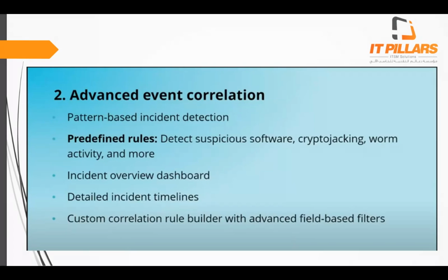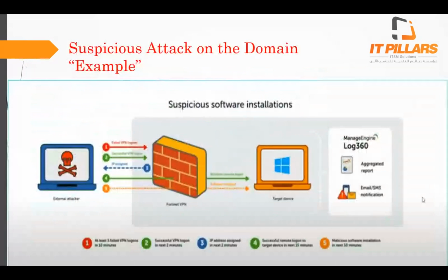Rules have been configured previously in order to detect suspicious software, cryptojacking, war activity, and so on. And the dashboards that we have been seeing before, like the incident overview dashboard and field timelines, which give you what's happening and when, the custom correlation rule builder, and the advanced field-based filter. Let's take a glance at one of the attacks.